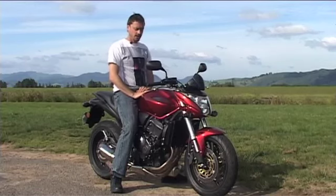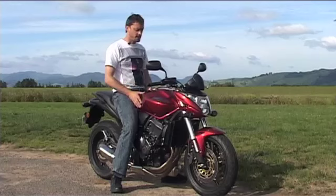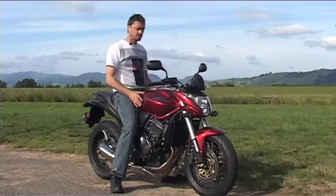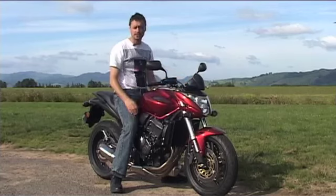So summing up, for me this is a great little bike. It's got a lot of really good features. There's a couple of little niggles here and there, but nothing that couldn't be fixed with, say, a set of aftermarket bars.